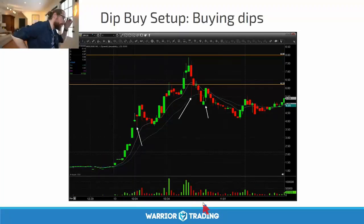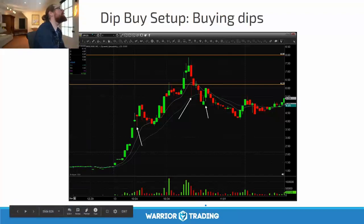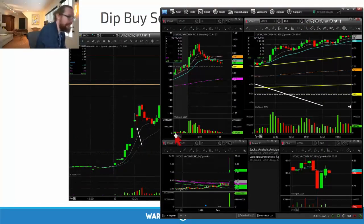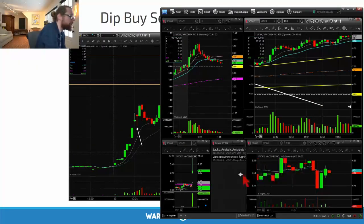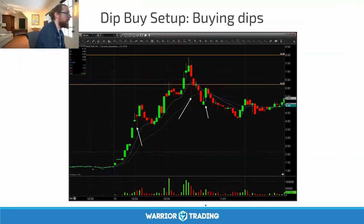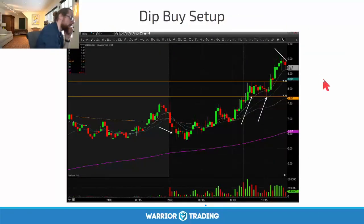So, on the 1-minute and the 10-second charts, I'm not really staring at the charts that closely. I'm really staring at the level 2, the time and sales, and then I glance at the chart. And maybe on a dip trade, I'll be looking at the chart and thinking, okay, well, what was the recent low that this might bounce off of? But I'm still focusing primarily on the level 2.